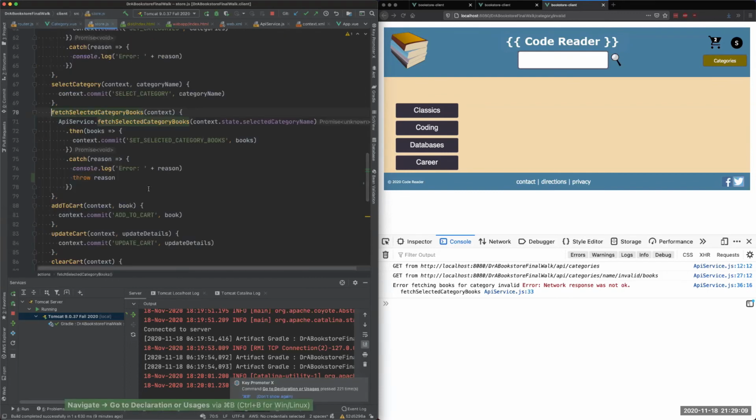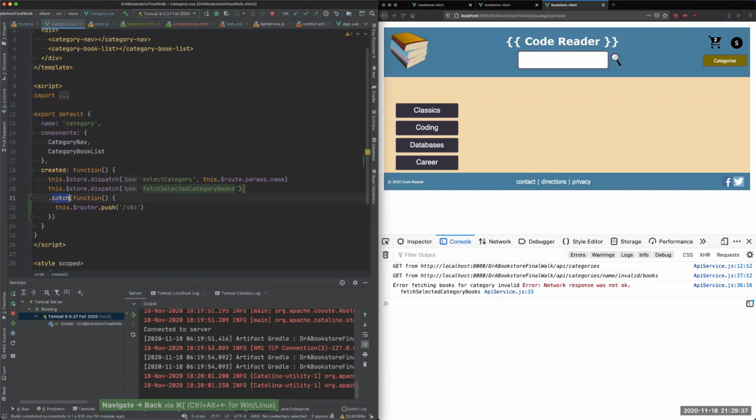It turns out if you do that, that's not quite enough yet to solve this problem, because we are actually just calling the asynchronous function fetch selected category books. And then what happens here is we run this, and then we return nothing. There's nothing that's returned out of this function. But in order for the then function or the catch function to work here, this dispatch of this action needs to return a promise.